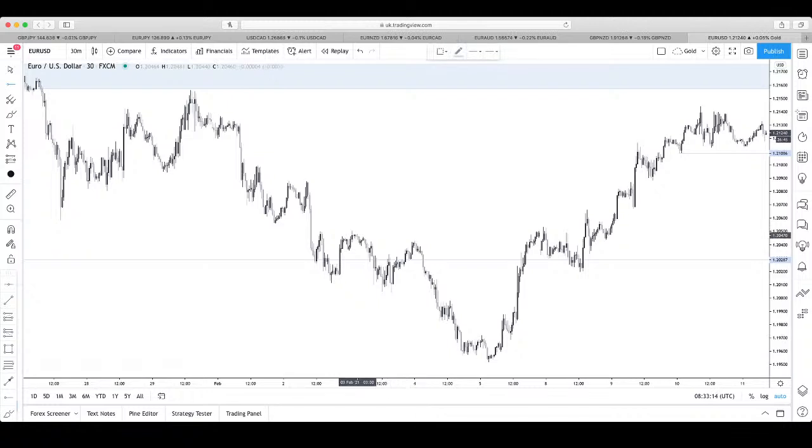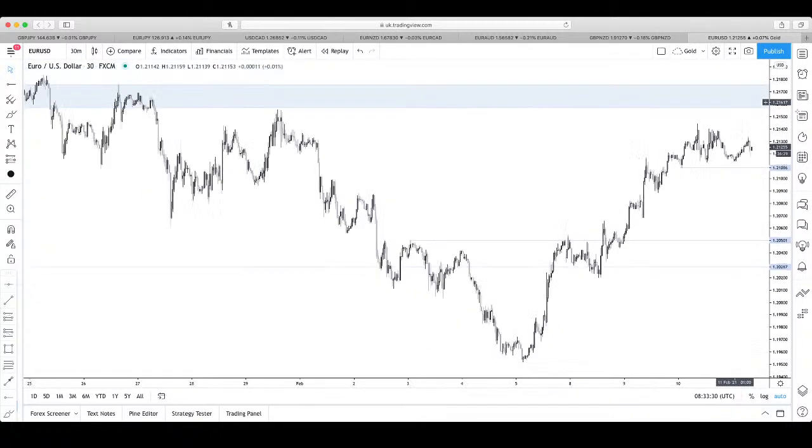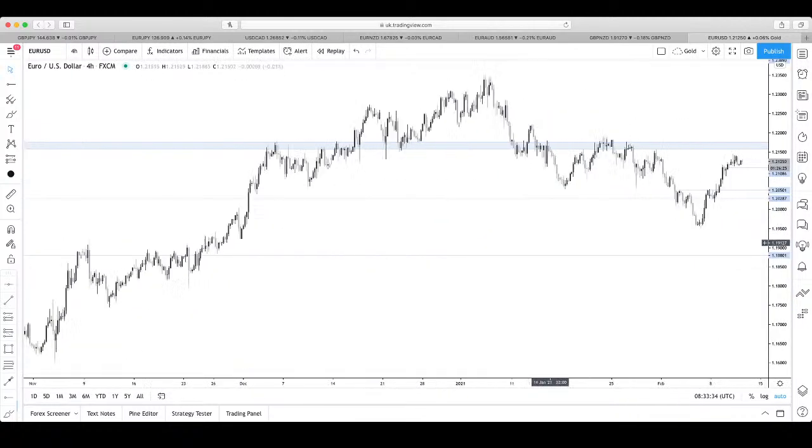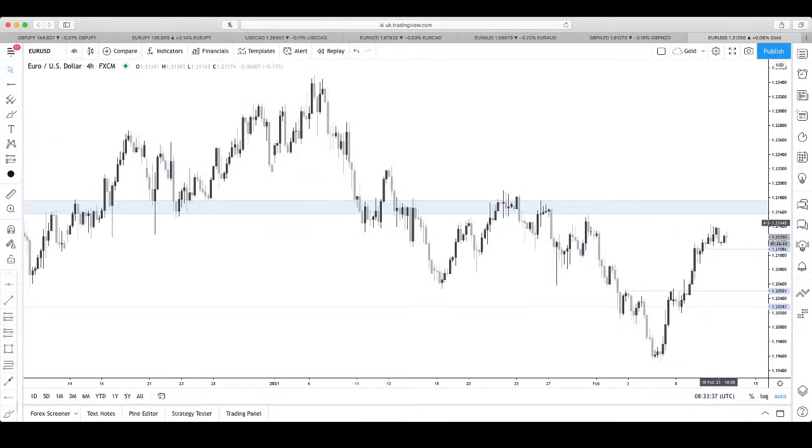Once we get through the downside, pretty much a given that we're going to come back to 1.2050. From there, obviously, we're going to see what happens afterwards. If we pop back above 1.2150, back to the highs here, just come out to the 4 hours quickly. If we pop back above the highs, it's pretty clear that we're going to continue this bullish run.